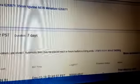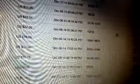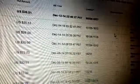So let's look at the bidding history. Started at 99 cents on up to $36.51. Okay, shipping was $1.93, and it's going to Los Angeles, California, LA.